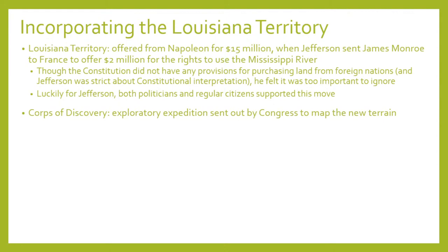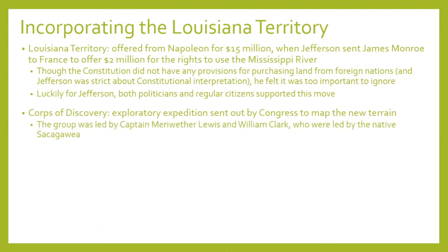So anyway, Congress sent out the Corps of Discovery to map out the new terrain, which of course was led by Captain Meriwether Lewis and William Clark, led by Sacagawea.